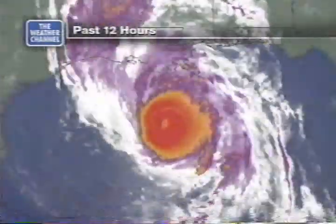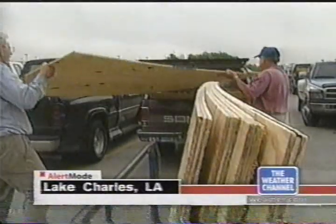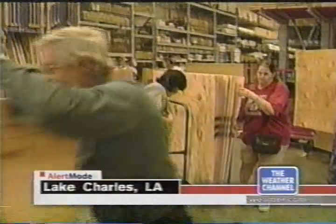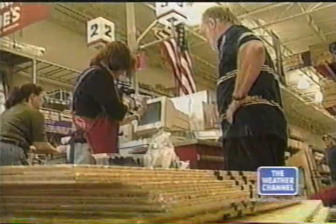145-mile maximum sustained winds. People in Lake Charles, Louisiana began boarding up their windows Wednesday. Plywood was in demand as everyone took precautions against the powerful winds that are expected from the hurricane. People in coastal Louisiana also spent a lot of Wednesday packing up. They had to fill up the cars and hit the highways. Several communities in Louisiana were under mandatory evacuations.